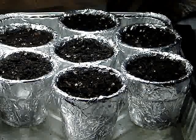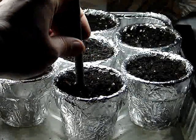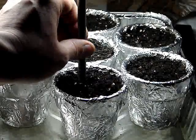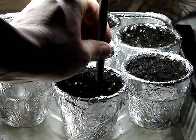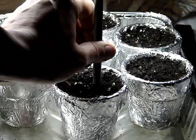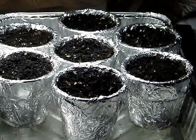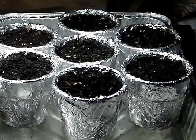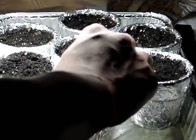This first little pot, I'm going to take this old pen right here and I just make 4 holes. I'm going to plant 4 seeds just to be safe, because you never know what the probability of having successful germination is. And if you have enough seeds, just assume the germination rate is super low and plant enough that you'll at least get one to sprout.